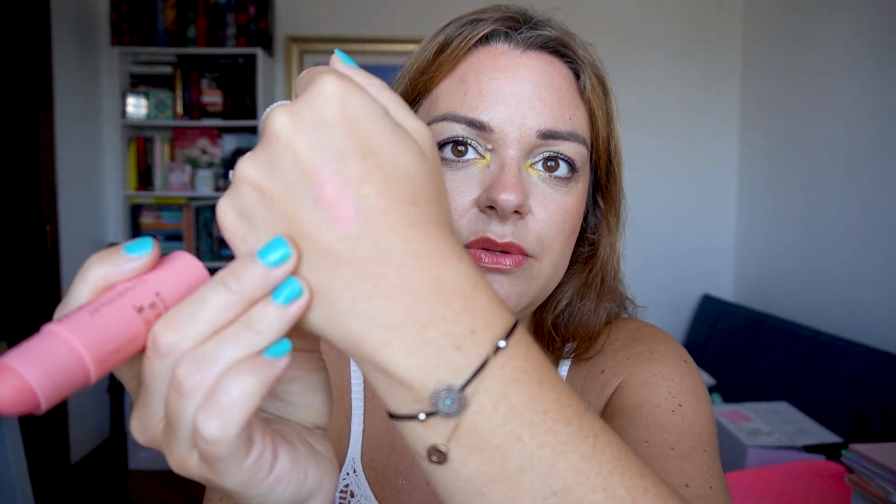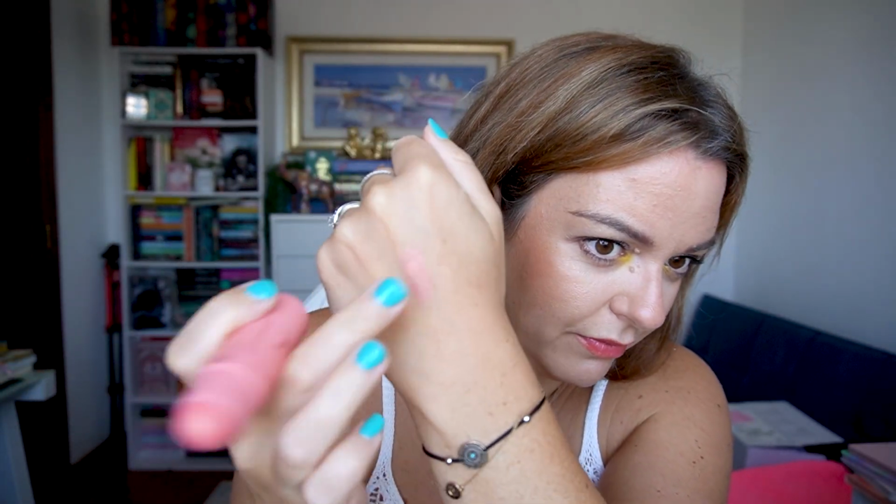I forgot to talk about this one. This is also from Catrice. This is the Blushing Charm Multi-Stick. And this is gorgeous looking. This is stunning. I will swatch this because I have swatched this. I swatched a few of these, but I thought this was so beautiful.